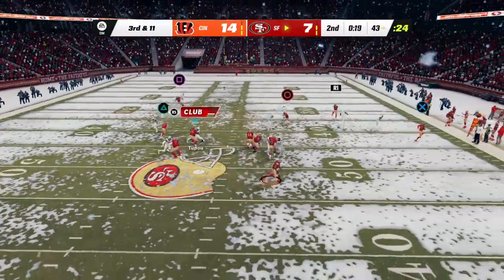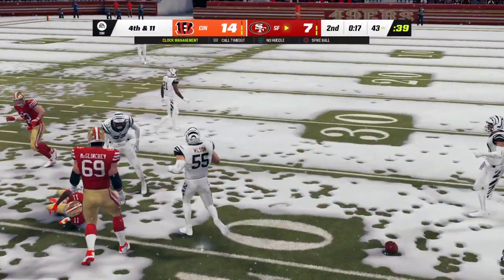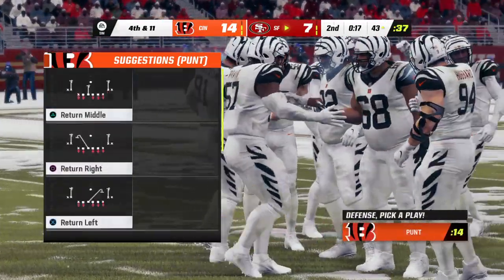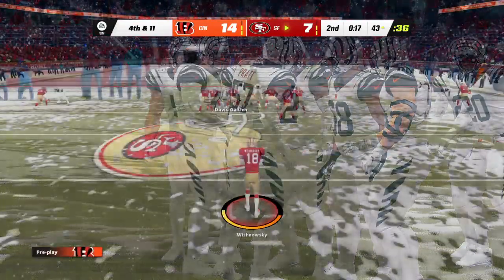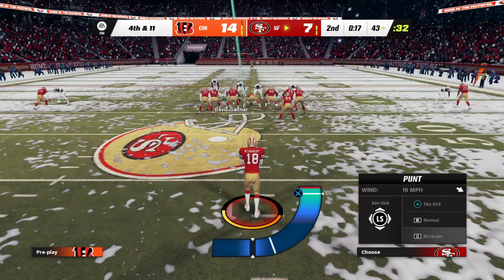Here's Lance. Flushed out right. And that is incomplete. So 17 seconds now on the clock here. Oh, that's going to hurt a bit because they needed to come through with a completion there. Now a drive that started with great field position is facing fourth down.